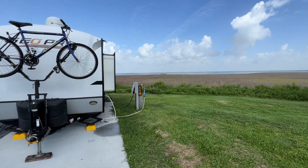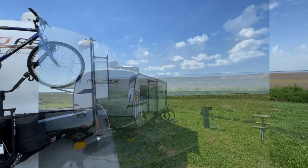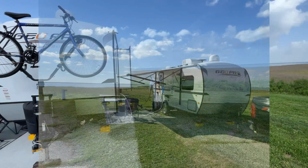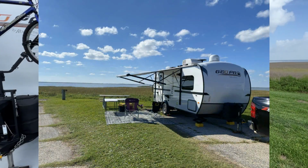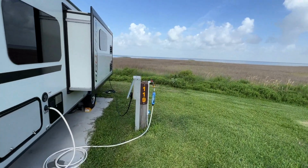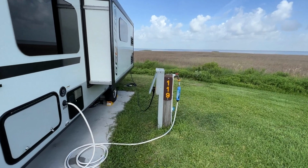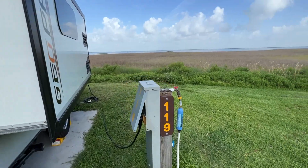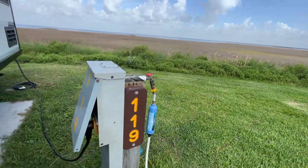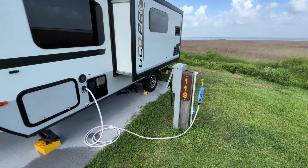So the last time I was here, this was actually campsite number 62, or it may have been 61. I can't really remember. But they've renumbered all the campsites here on the bay side. So this is now number 119. And we have these really nice state park plaques here with the numbers right next to the electrical box as well as the water spigot. But you guys get 20, 30, 50 amp electric. Everything's nice and new for you guys. Everything hooks up great. No issues with water, electric.